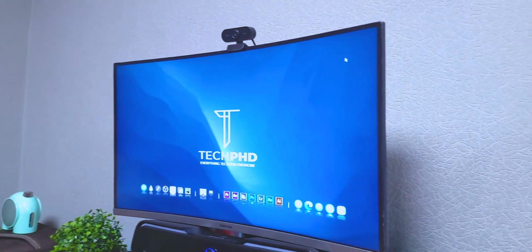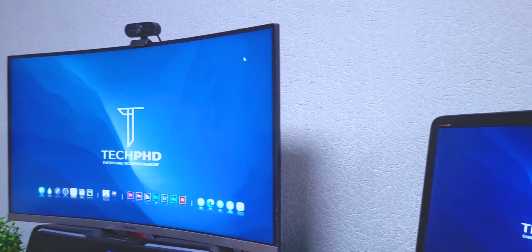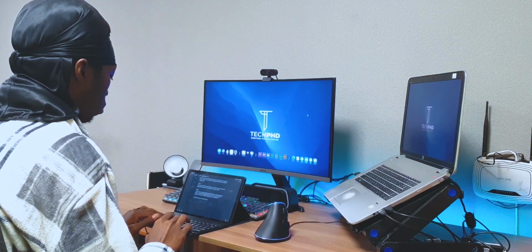And at the back of that, I have a USB hub, which I'm trying to hide because cable management is my enemy and I'm really trying my best. And of course, on top of the monitor stand, what do you see? A monitor. This is the Samsung C27R500 curved monitor, and it's 27 inches as the name implies.